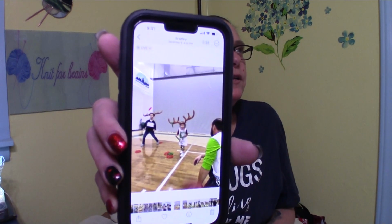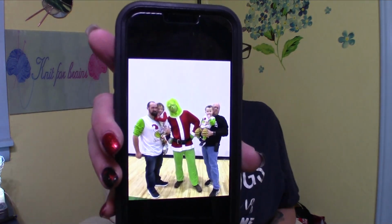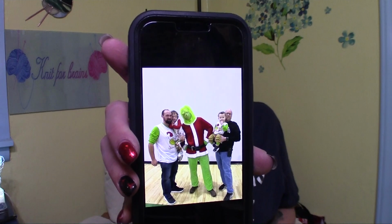Friday night, my husband's work had a kids' Christmas party. So we went and had fun at the Christmas party. There she is wearing her reindeers or playing ring toss. Here's the kids, their dad, my husband, and Mr. Grinch. So that was a lot of fun.